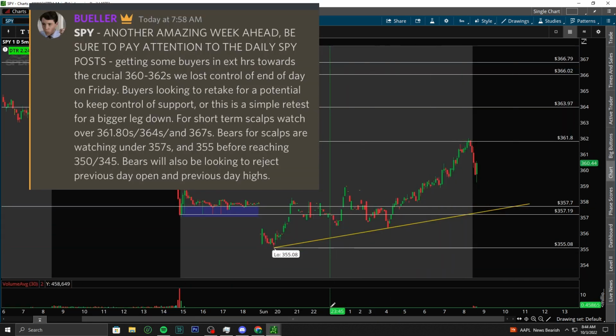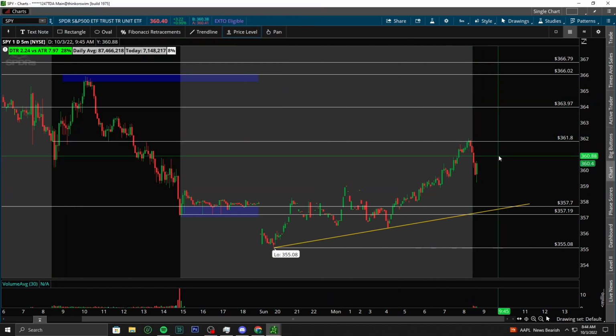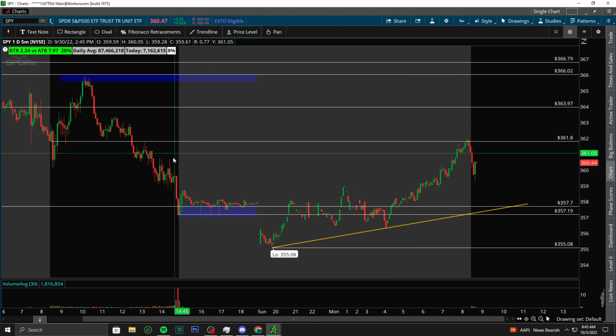Let's see if this buyer reaction on SPY is anything strong enough to take them back over today's open and the pre-market high / previous day open, which will lead towards 364. If not, and we get a rejection here, or they just build base and drop lower, we'll definitely be looking to see if they can get back to this trend line, as well as the previous day low / close. And under that, we have pre-market low.